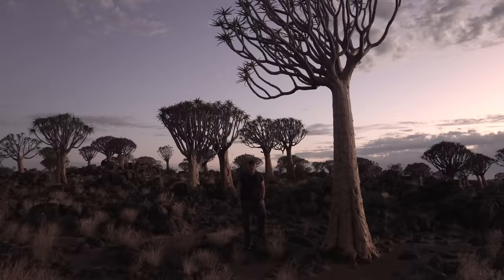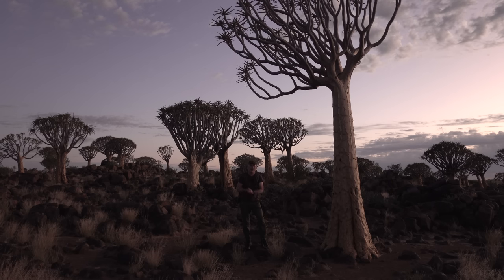So as I mentioned, we got here last night, and during the day it's just too hot to photograph anything. Plus the light is not fantastic. It's been going up to 38, 39 degrees Celsius, around 100 degrees Fahrenheit. So it's pretty hot, and being pretty white, I'm gonna get burnt really, really easily.